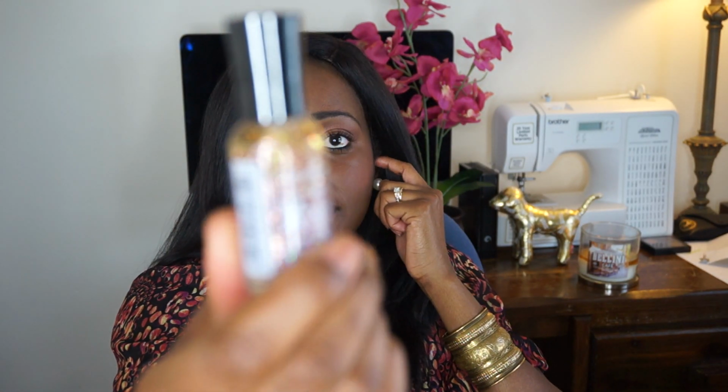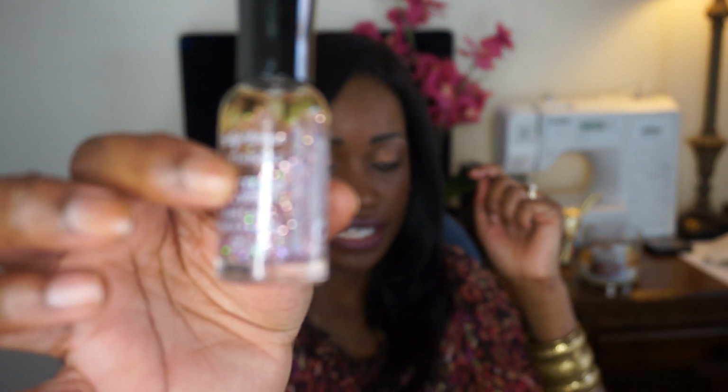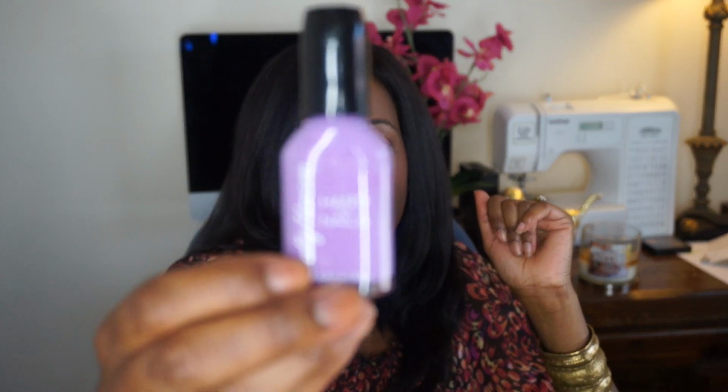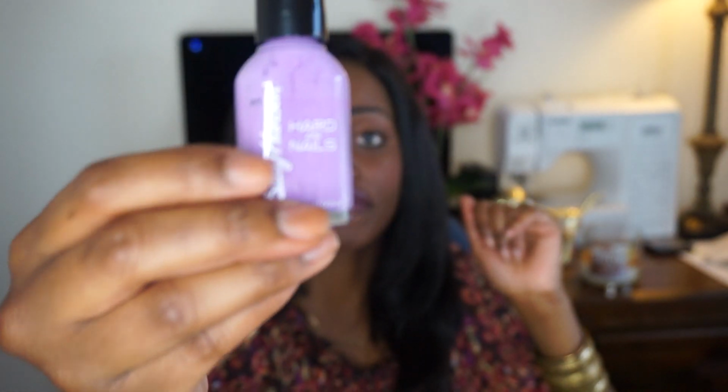Okay, and I have a glittery nail polish, also from Sally Hansen, in Strobe Light. This is a really nice little glittery nail polish. This is one of my favorite colors. I love this lilac slash lavender color. It's in No Hard Feelings. So, No Hard Feelings, but I do love this one.